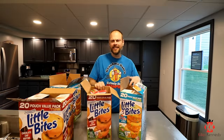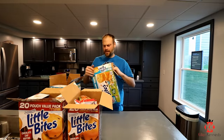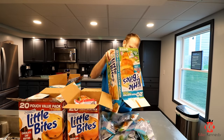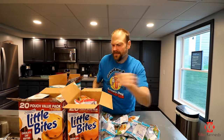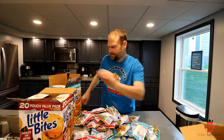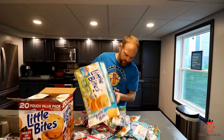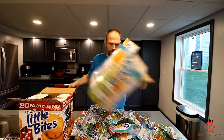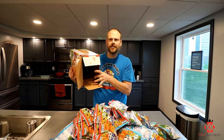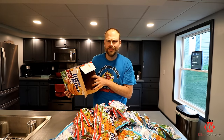So, like I said, I got 4 boxes of 20 pouches of 4 muffins, 80 total muffins. I'm going to pour these out so you can see how big the pile is. It's going to be huge. So, yeah. It's a lot of muffins.